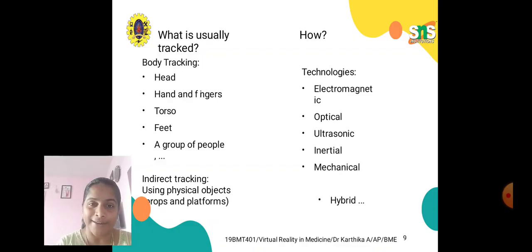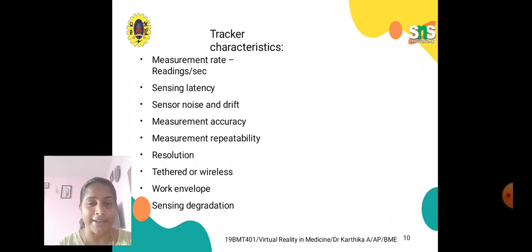And how will it be tracked? Here we use technologies like electromagnetic, optical, ultrasonic, inertial, and mechanical. Mechanical has two types: one is the old type, another is the new type, and also we have hybrid optical, hybrid ultrasonic, and inertial trackers. And we have tracker characteristics: measurement rate, readings per second, sensing latency, sensor noise and drift, measurement accuracy, measurement repeatability, resolution, tethered or wireless, work envelope, and sensing degradation.